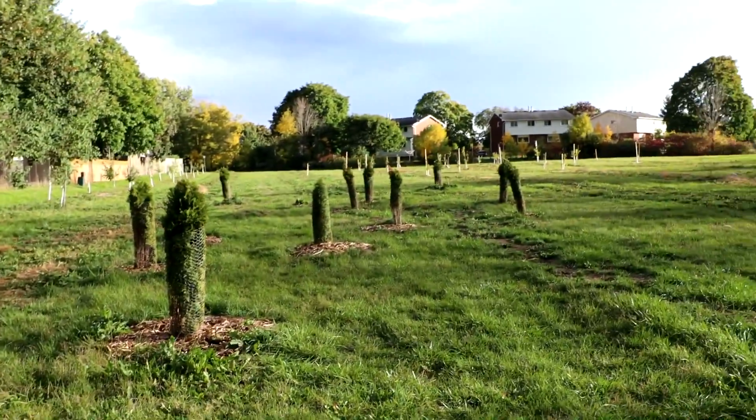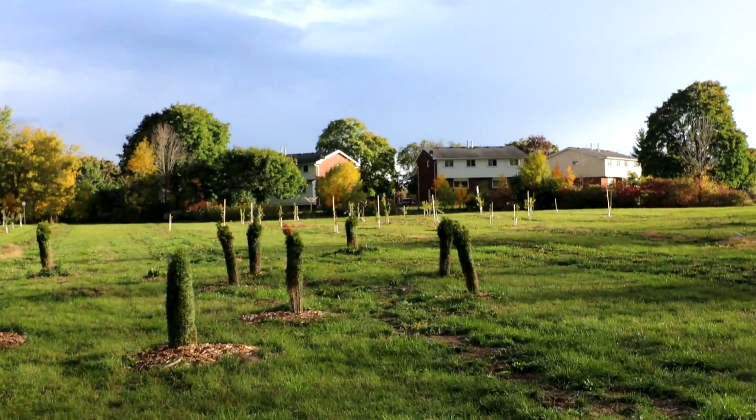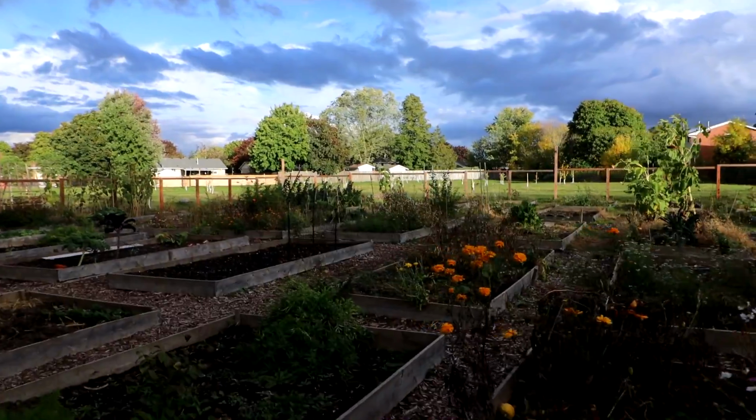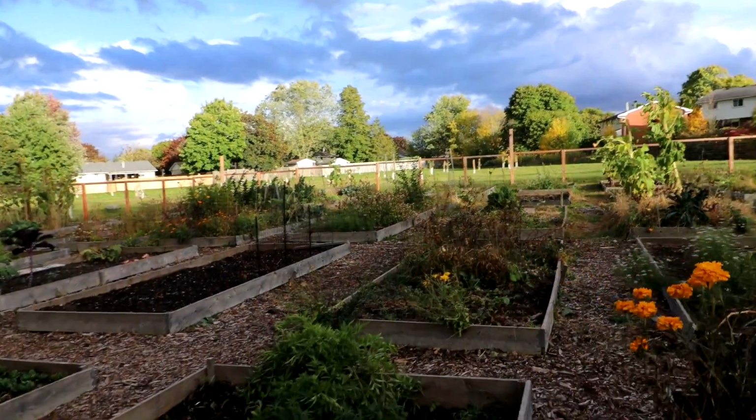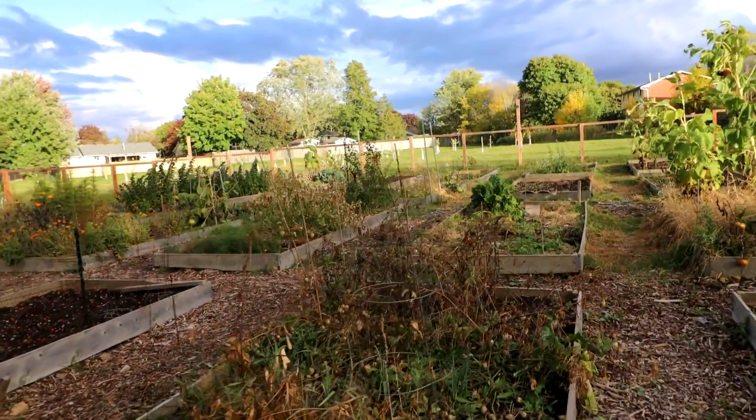That's a beautiful evening out here. You can really see the trees in the orchard now. Wow, it's such a beautiful evening out here. Let's head over to our plot where we have all our trees in the garden.